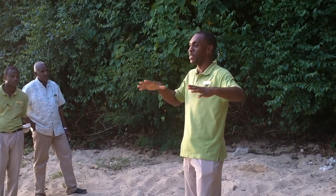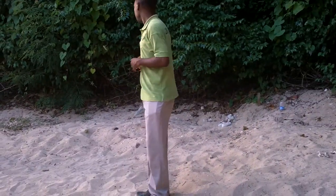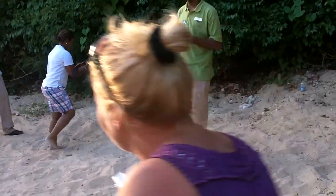So the first thing you're gonna see is not natural. Don't worry, the turtle ladies, but we have a piece of meshing material that we use to cover over. And luckily enough, when we came this morning, we actually saw where the mongoose was trying to get back at it. Our site is right over there. You see this little black material? That's what we actually had used to cover the nest.